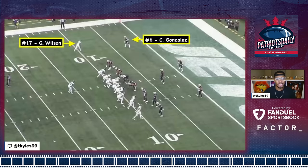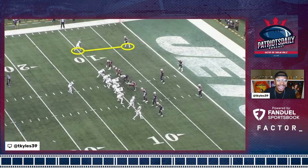Now, see Christian Gonzalez lined up against Garrett Wilson. He's going to be in man-to-man coverage. And Garrett Wilson, like we saw from Devontae Smith earlier, is going to run a whip route, okay? He's going to try to sell the slant and then break back inside. But because of the poise and the patience and the mirroring ability of Christian Gonzalez, this route isn't going to go the way Garrett Wilson wants.